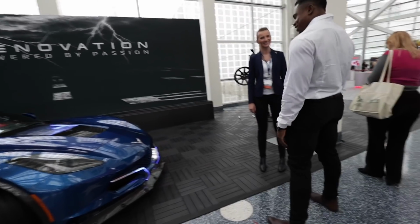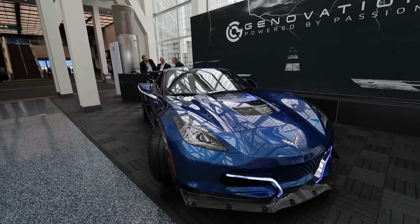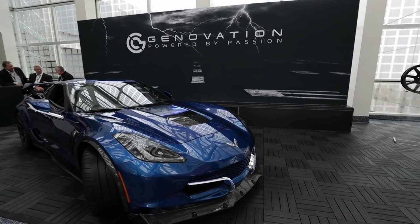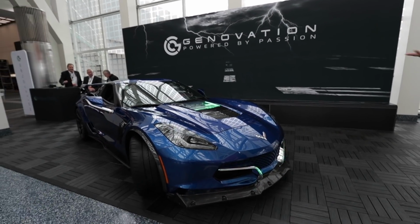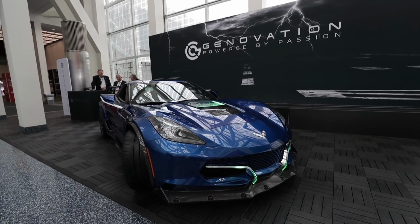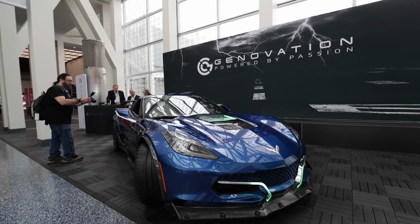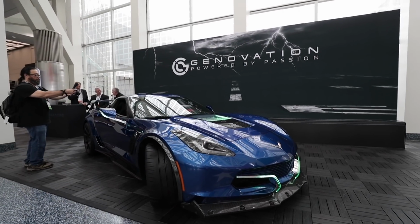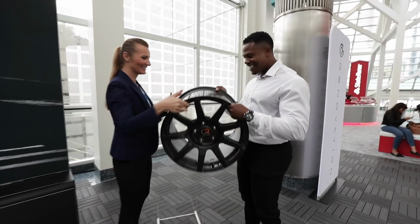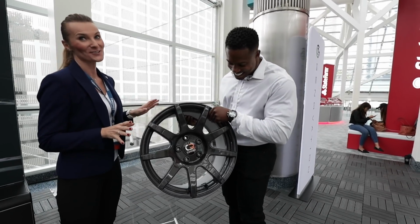How you doing? Good, good. What's been done to it? Of course, we are Genovation. We converted it to a fully electric C7. Ah, that's what I thought. So when you own one or you want to get one, we can convert it for you for $750,000. To fully electric, 800 horsepower, 700 of torque. Strong. I think you're stronger. Yeah, they are from Australia. They are just awesome. Wow.